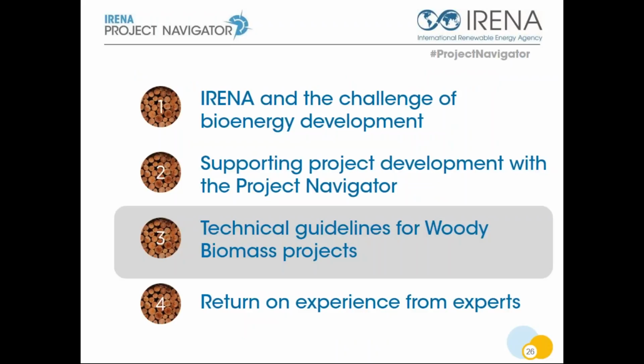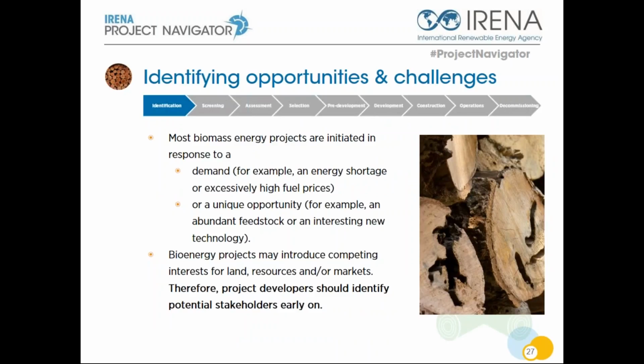Thank you, Carlos, for this presentation of the Navigator platform. Let's start with the early project development phase, where the developer will start to tailor successful development activities. Most bioenergy projects are initiated in response to a demand, for example, an energy shortage or high fuel prices, or also a unique opportunity, for example, a large available feedstock or a new technology that was recently introduced. It's important to remind us that the business idea needs to combine aspects of feedstock, market, and technology.